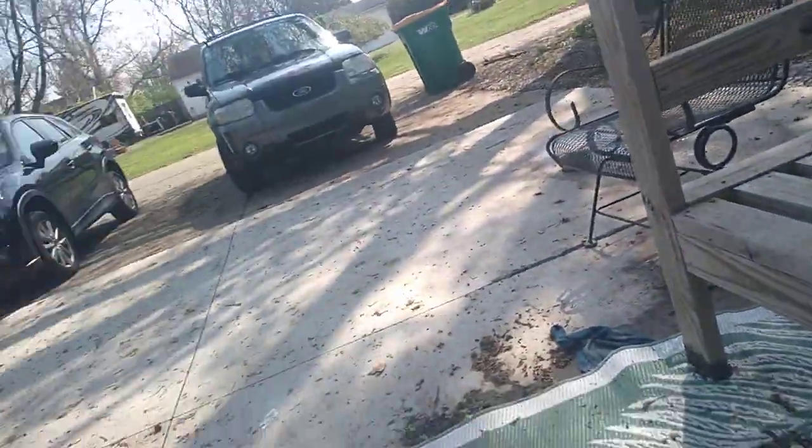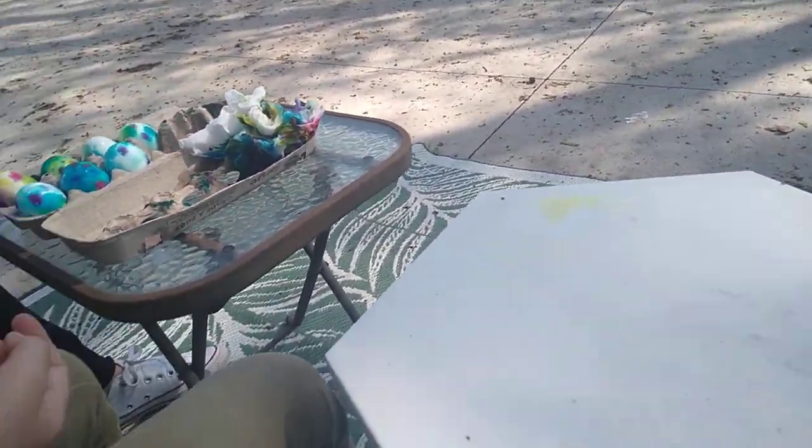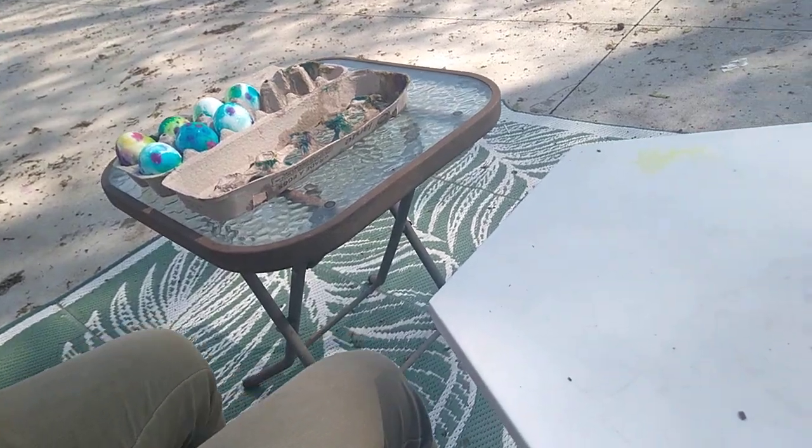No, let's not touch them. Let them dry, and then we can eat them. I'm just going to leave them on for right now, okay? Can we play Demon Chase? All right, all done. Yay. Happy Easter. I want the scooter. Go get it. I don't know where it's at.